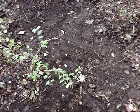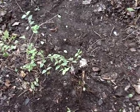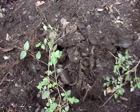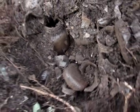Alright, it's all cleared off. It's so full of glass, I can't believe it. Every time I stick the probe in, it only goes in a few inches and just hits all kinds of glass. There's glass coming right out of the surface, there's so much. Well, the bad thing about a loaded privy is it's usually not very old. Look at all that stuff just everywhere.